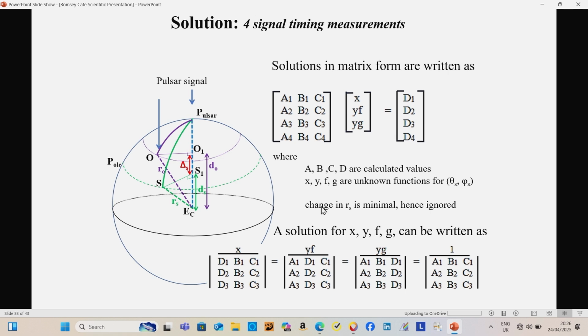And then something which you probably remember from school days: determinants, matrices. You just basically use that to do the computation. So again, what I'm trying to say is, it's not rocket science.